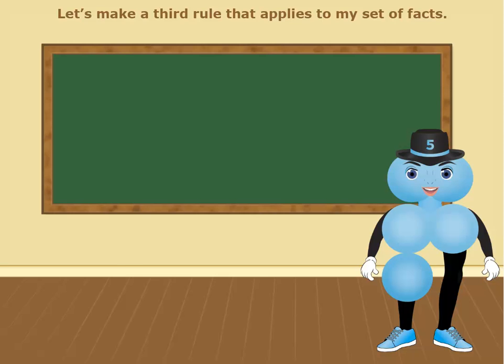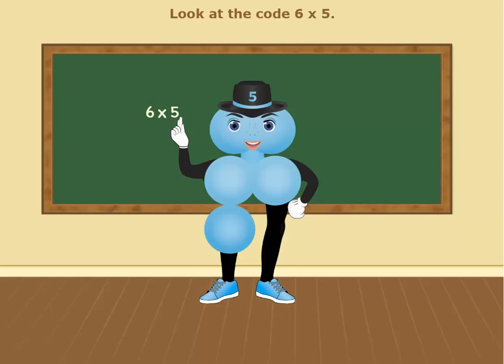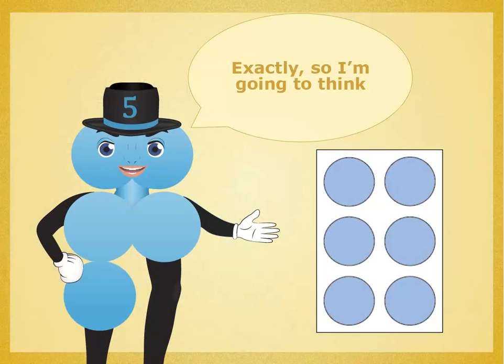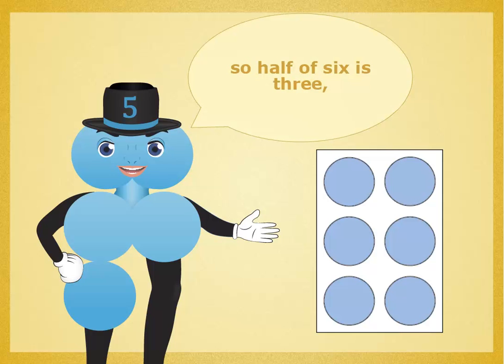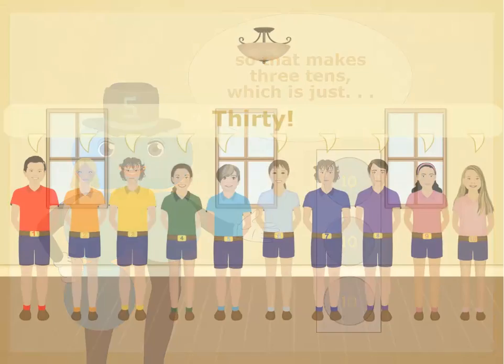Let's make a third rule that applies to my set of facts. This one says that when the maker is even, the product will have half as many 10s as there are 5s. And it's the maker that tells us how many 5s will be on that op. Look at the code 6 times 5. Who is the maker on this op? 6 is, and 6 is an even number. Exactly. So I'm going to think half as many 10s as there are 5s. Half of 6 is 3, so that makes 3 10s, which is just 30!